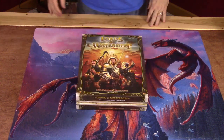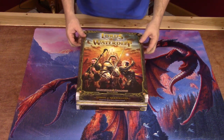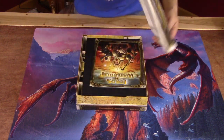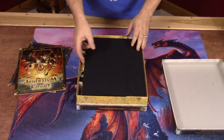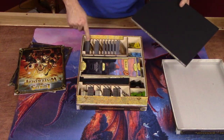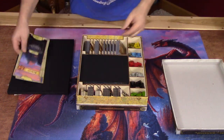Blood Rage. Now this is one of the first custom inserts that I've ever got. It's the Lords of Waterdeep. Now this has such an interesting box. It's only a half cover box. But what they've done here so nicely, again, you'll see the board fits in here perfectly as they have little slots where it holds everything secure.